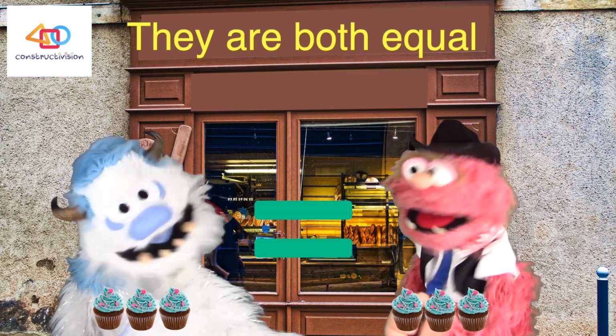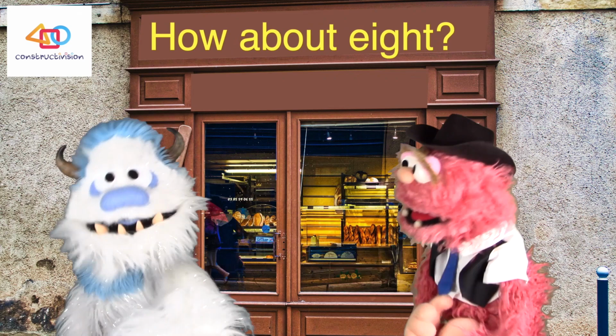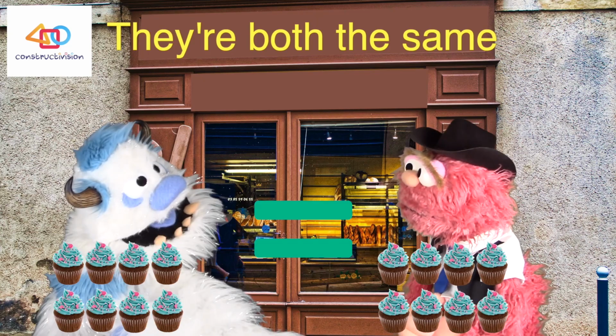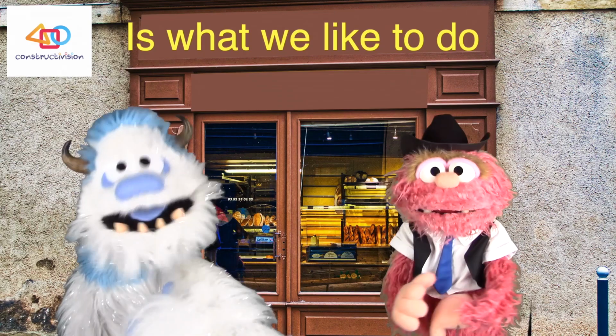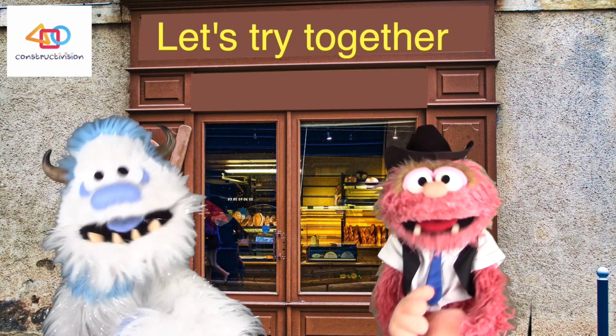Now try 10. Let's compare it with 10. 10 equals 10. Let's do it again. How about 8? Let's compare it with 8. They're both the same. There's no debate. Comparing numbers is what we like to do. Let's try it together. You can do it too.